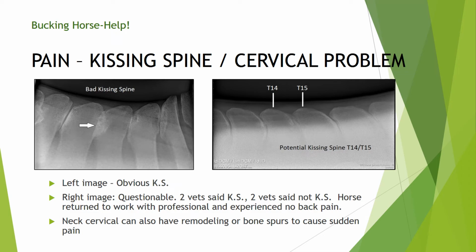You could only see the shadow when you had the horse's neck rounded. And sure enough, there was a little bone spur in there. And looking back, she's pretty much convinced that the bucking problem started from the pain in the neck because she was trying to ride him dressage at that time as well.